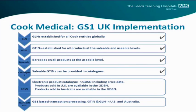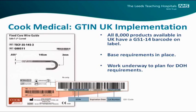GLNs established for all Cook entities globally, and you can see down at the bottom, GS1-based transaction processing and learning from US and Australian models. Okay. So you can see the type of information that they're trying to achieve. And this is just a barcode from Cook, one that you'll see many times over the last couple of days, describing a GTIN, the expiration date, and the lot number. So nice plain packaging there that people are able to zap, and you could give that to any end user to actually use.